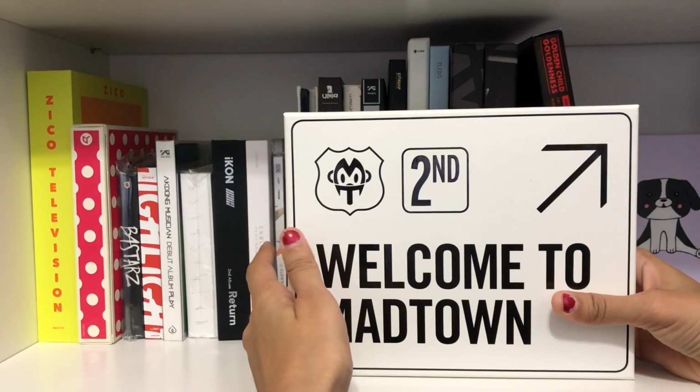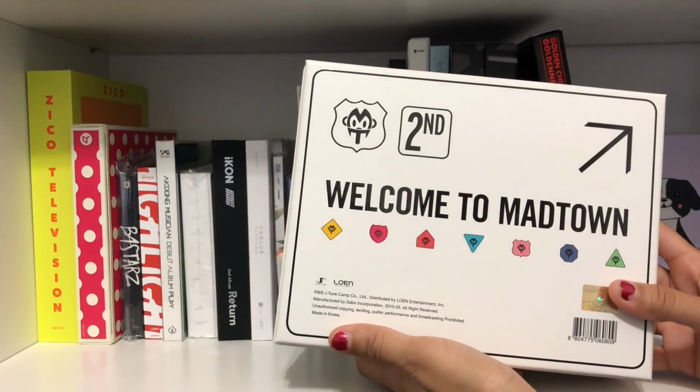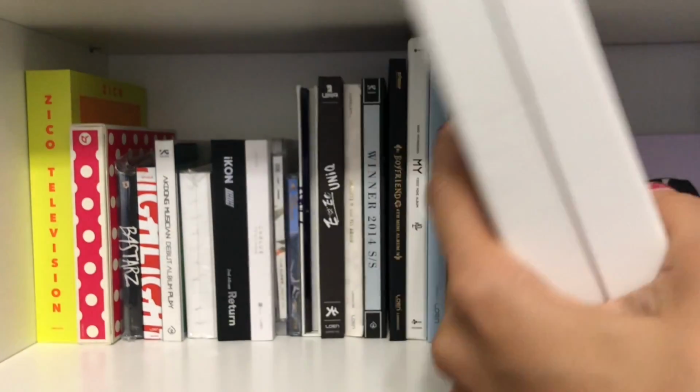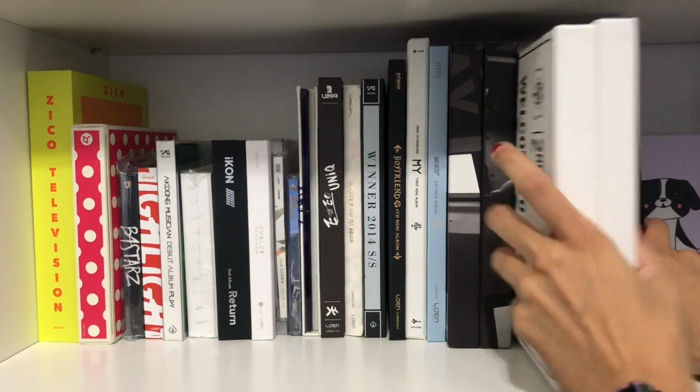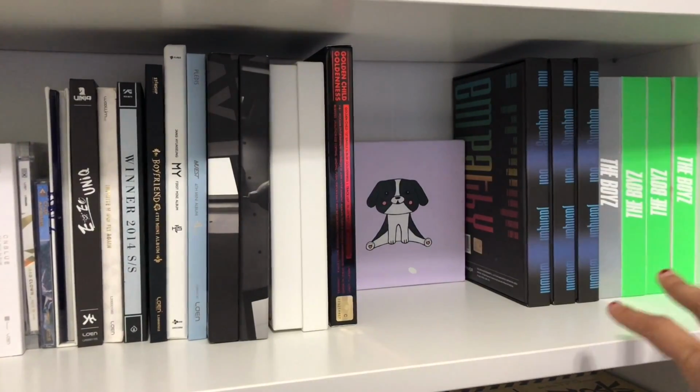I miss them a lot too. A lot of my albums on my random shelf are from groups that have disbanded or have left their companies. Sad. And then I have Golden Child, and then to this side I just have albums that I'm still selling.